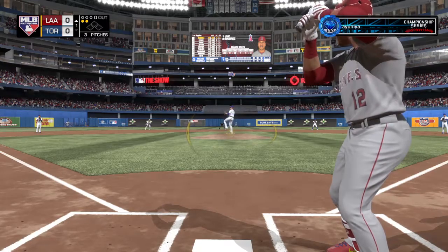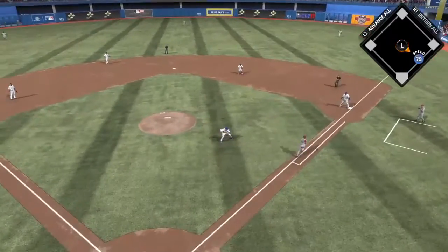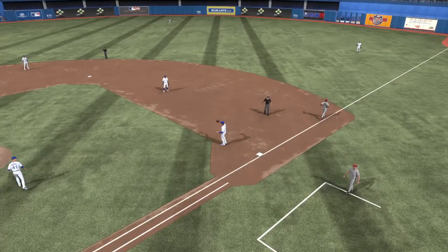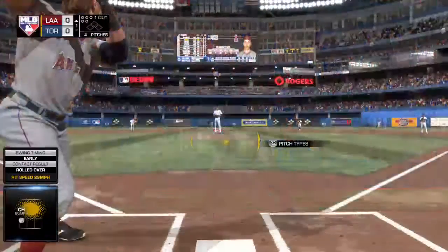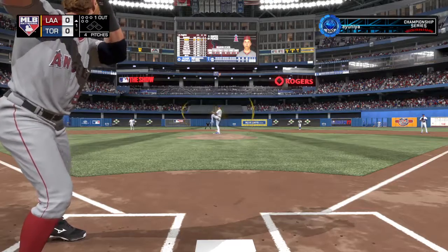Here's another, 0-2. Swinging, a ball hit on the ground. Throw to first is in time for the first out. So the bases are empty with one man gone, and that'll bring in the right fielder, Hunter Pence.